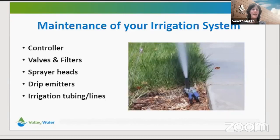My name is Sandy, and I am going to talk to you about maintenance of your irrigation system. As VG mentioned, we do have water-wise surveys available through Valley Water if you happen to be a Santa Clara County resident. A surveyor such as myself or VG would come to your home to evaluate the efficiency of your existing irrigation system, and we note and flag any problems that need to be addressed or improved. We also make recommendations for repairs and upgrades, some of which might qualify for some of our rebates.